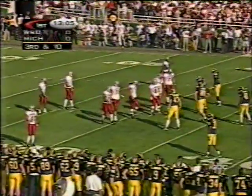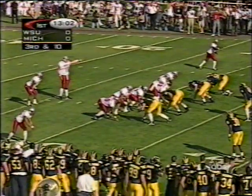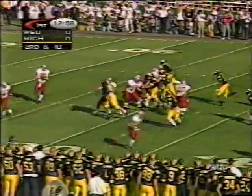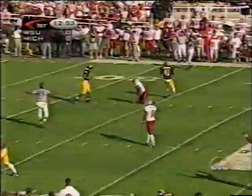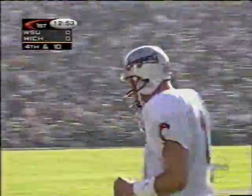Bright sunshine, middle 70s on the field. They go to the shotgun for the first time, and there are 3 wideouts. It was Charles Woodson coming on the blitz. Washington State was not prepared for it. The protector was on the other side, and Woodson beat him to Leaf, and he had to unload it.